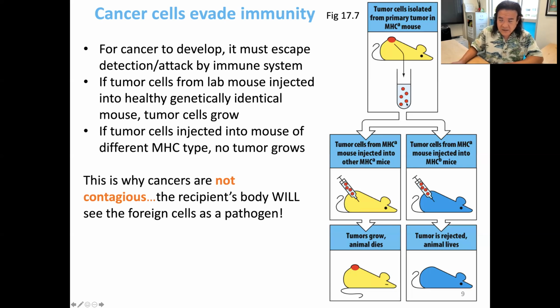But if you take those same tumor cells that came from the yellow MHCA mouse and inject them into a blue mouse, a mouse with a different genetic background, we'll call it MHCB, what you find is that the tumor cells are rejected. The animal lives. Why? Because the immune system of the MHCB mice has the ability to recognize the MHCA polymorphisms on the MHC proteins as being something foreign. So the tumor cells, even though they might be very aggressive in the yellow mouse, the very fact that they have different MHC proteins on them means the immune system of the blue mouse sees that right away and is able to kill the cancer cells.